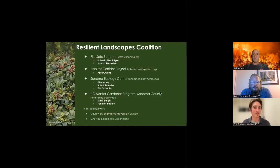All right, so who is the Resilient Landscapes Coalition? As I said, we're a partnership of multiple organizations, namely Fire Safe Sonoma, led by Roberta McIntyre, and Marika Ramsden is also really involved. Habitat Corridor Project, led by April Owens. April Owens is a landscape designer focusing on native plant landscaping. Habitat Corridor Project is a nonprofit focusing on building habitat in residential environments. And then, as I said, Sonoma Ecology Center, represented tonight by me, Bob Schneider, also Ellie Inslee, a founding member, and Eric Shoes, environmental planner. And finally, the UC Master Gardener Program of Sonoma County, with a founding member from that being Mimi Enright, and Jennifer Roberts also being a big part of our coalition as well.